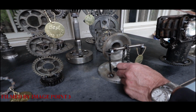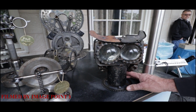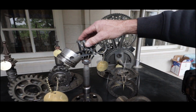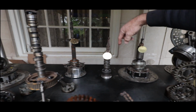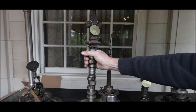Look at that. That's badass. Look at this. This looks like an alien. I don't know what this is. That's pretty wild. This one here is Elk's Choice. That's pretty wild. All handmade, welded together. Best American, Best European, Best Japanese. This is Best pre-World War I. I would guess this will probably go to the 1902 Triumph.